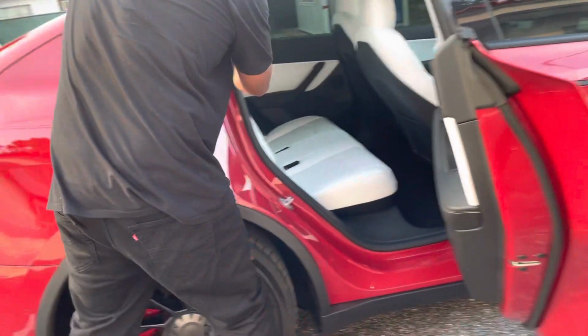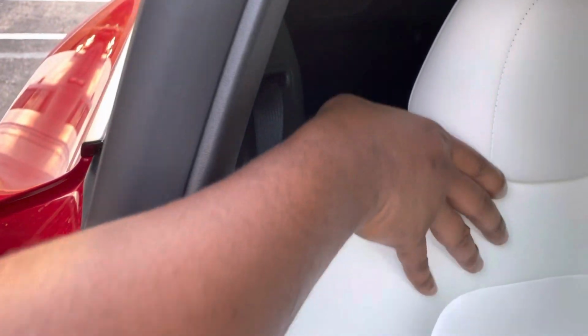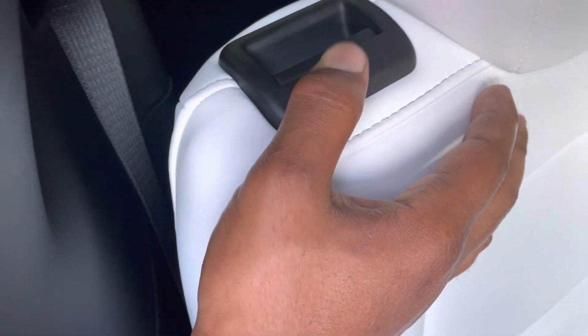These seats back here, I'm gonna show you this button here, but these seats back here do recline. I don't know what you would call this button here, but it feels powerish, but not powerish.